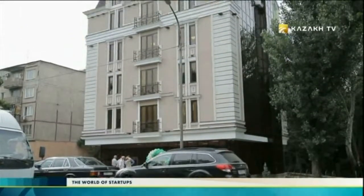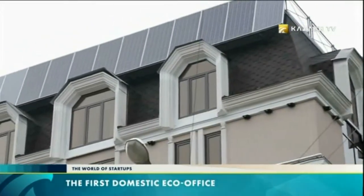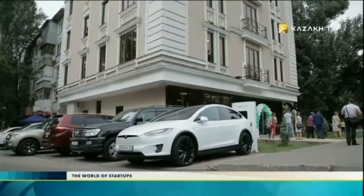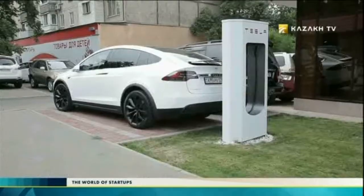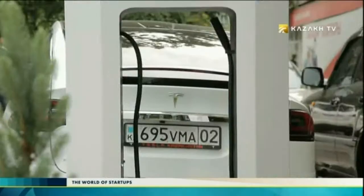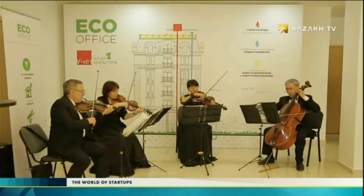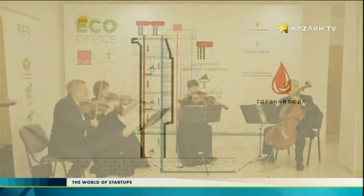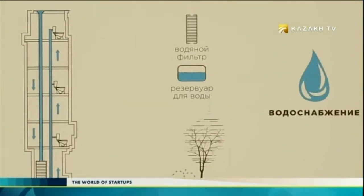The first Kazakhstani eco-office was presented in Almaty. Outside the building resembles an ordinary business center decorated in gray-brown tones. There are dozens of similar business centers in the southern capital. However, this is only the tip of the iceberg. The most interesting, as always, is hidden underwater. In this case, inside the architectural project. It is based on smart engineering and a set of resource-saving technologies.